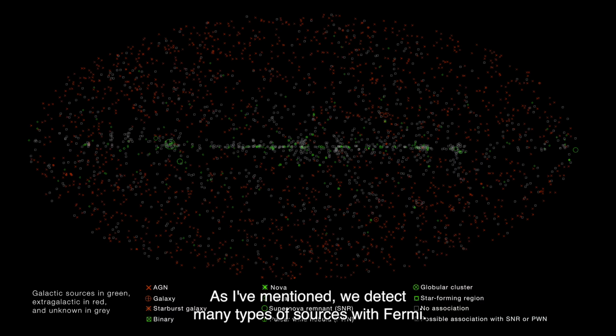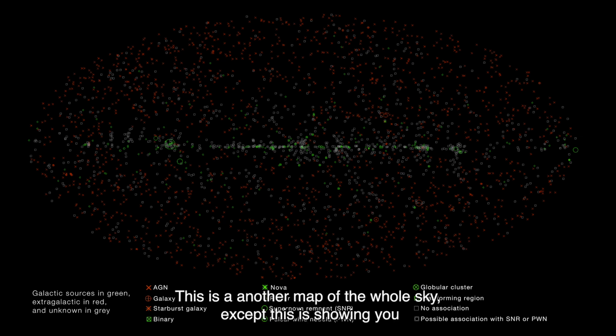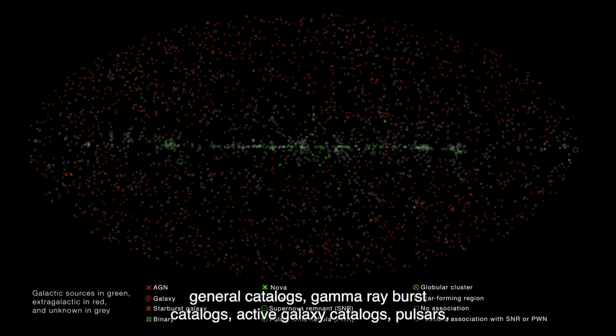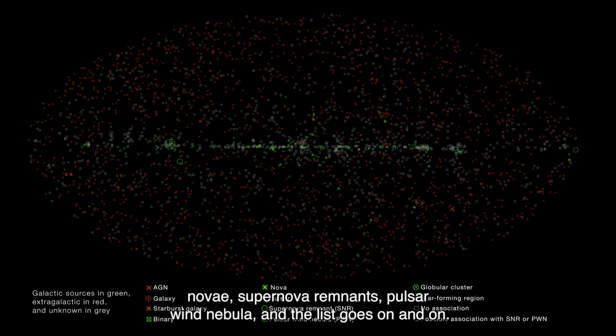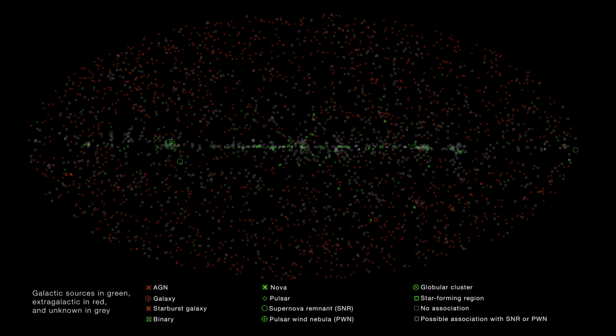As I've mentioned, we detect many types of sources with Fermi. This is another map of the whole sky, except this is showing you individual sources in some of our catalogs. We have all sorts of catalogs we produce with Fermi, given that we see the entire sky. General catalogs, gamma-ray burst catalogs, active galaxy catalogs, pulsars, novae, supernova remnants, pulsar wind nebulae, and the list goes on and on. In fact, we have high energy catalogs and low energy catalogs because there's a lot of different ways that you can slice our data.